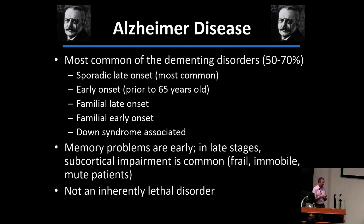A couple different types of disease are defined by whether or not it's familial and depending on how early the disease onset is. So there's sporadic late onset, meaning there's no familial history and onset is after the age of 65. There's early onset if the disease starts prior to the age of 65. There's familial late onset and familial early onset. Of these, there's a fairly strong genetic risk, particularly in the familial ones. These are usually attributable to a small subset of genes. I think we'll talk about those later.